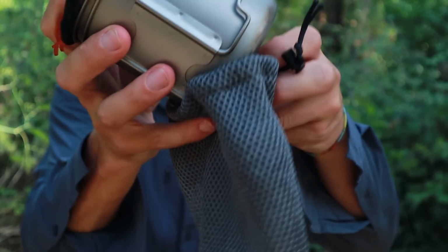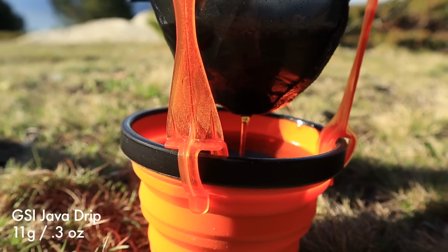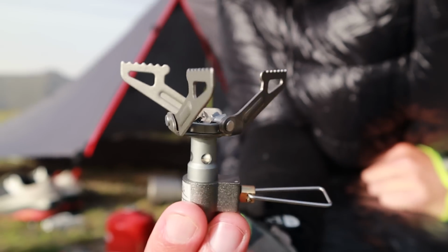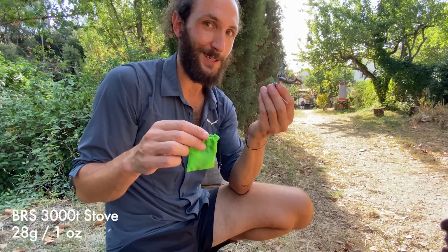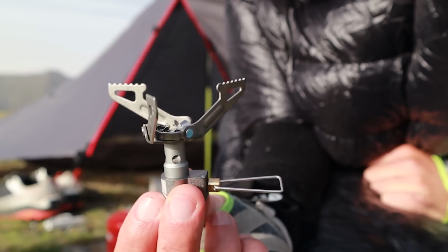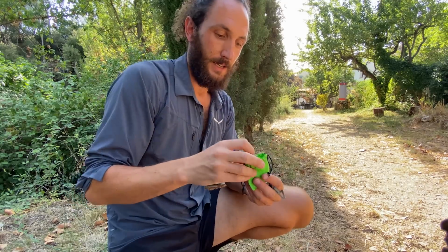I've got my GSI Outdoors coffee filter. I am going to be brewing coffee on this trip. I really needed that luxury. And then for my stove, I've got the BRS 3000 as a really super lightweight stove. You've probably seen a lot of other hikers use this, and that's because it weighs like an ounce or 28 grams, and it's the lightest stove out there. So I am bringing a stove, but I'm going pretty minimal with it. Then I've got a little mini lighter inside because this thing does not have a piezo.